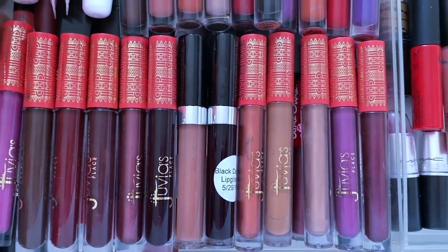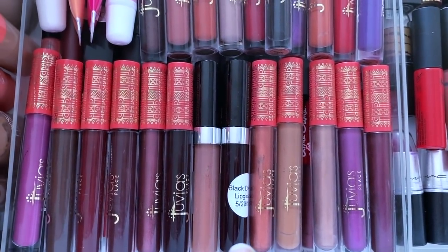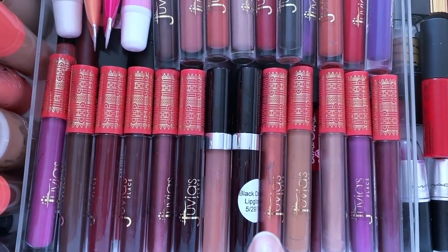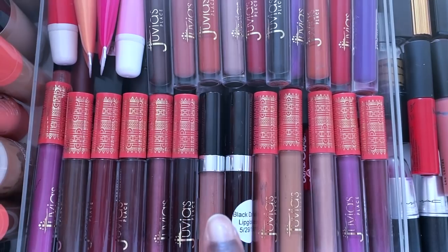For me, it was, is this the color that you like? Do you finally love the color? Because we have gone back and forth for a while. Like I told you, we have been doing this for 2 years. And finally I said, yes, this is the shade. This is the burgundy and this is the nude.